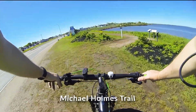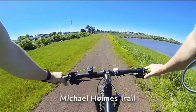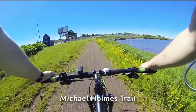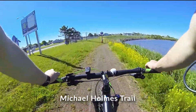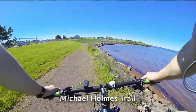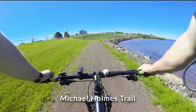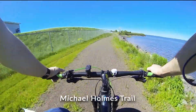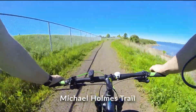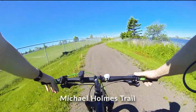Duck in here. Michael Holmes Trail. This just keeps us off the road and we can avoid the traffic signals at the corner, which is lovely. Here, you didn't even run, look at that. Cool.